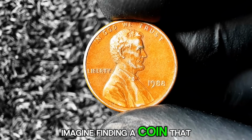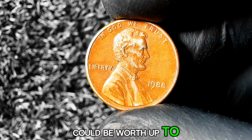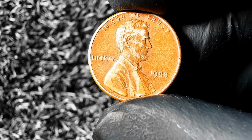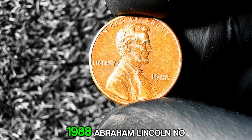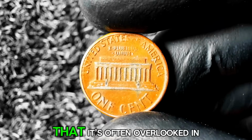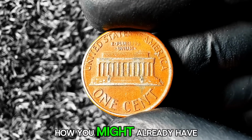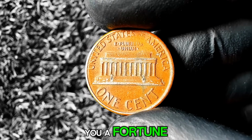Imagine finding a coin that could turn your life around. A coin so rare it could be worth up to $976,000. That's right, nearly $1 million for a single penny. Today, I'm going to reveal everything about the elusive 1988 Abraham Lincoln No Mintmark Penny, a treasure so rare that it's often overlooked in your pocket change. Stay with me until the end, because I'm going to show you how you might already have one of these coins and how it could make you a fortune.